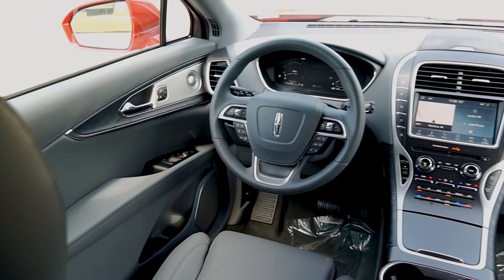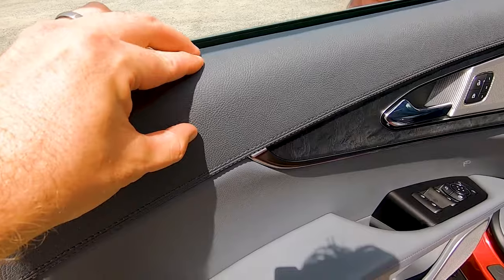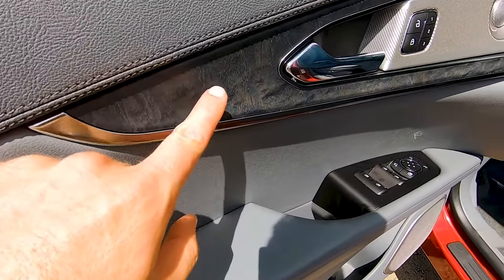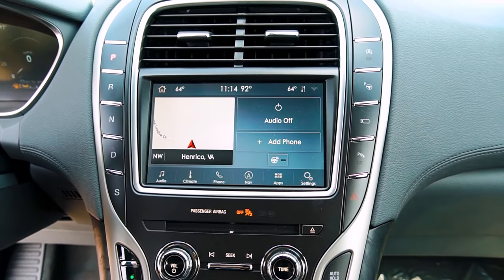The interior of the Lincoln Nautilus. A calm, comfortable, and serene place to be. There are fine wrapped leather elements all around the cabin with soft touch features. Nice wood grain and aluminum accents. And technology to boot. Let's take a closer look at the interior of the Lincoln Nautilus.